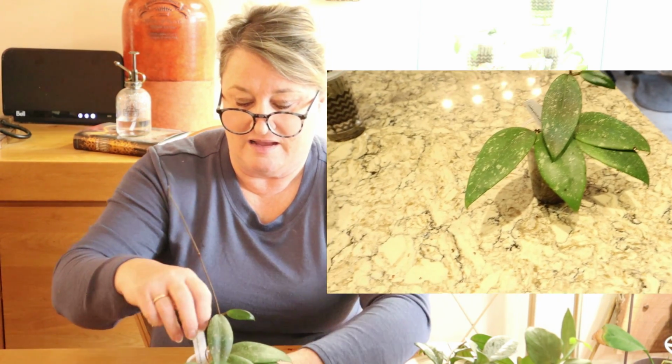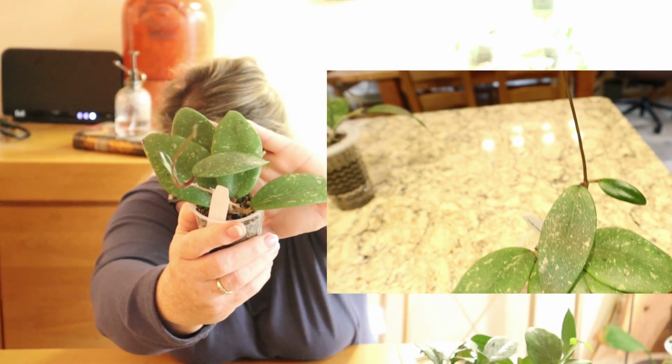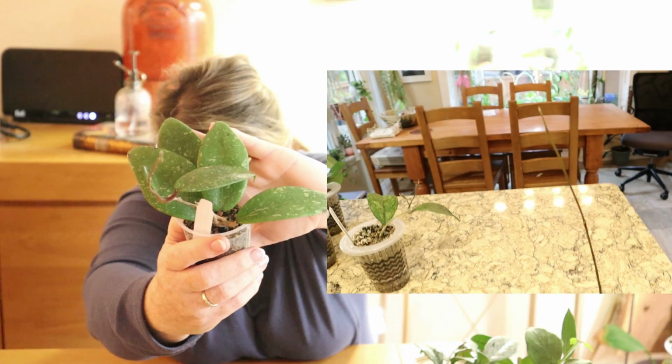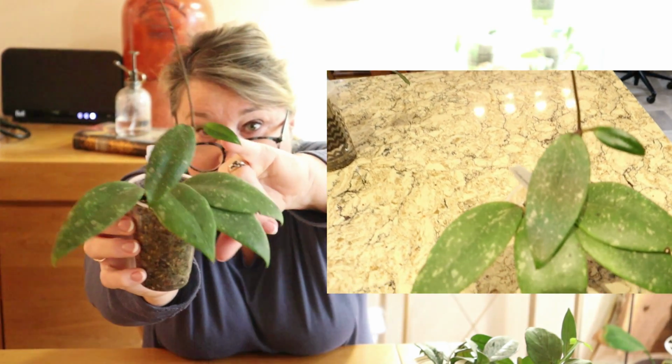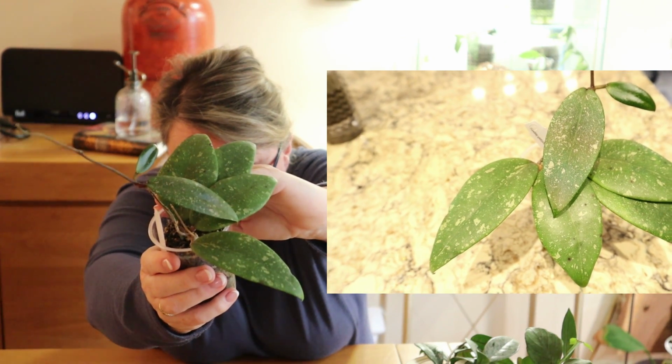This is a fairly new purchase. I imported this from Indonesia, and I was part of an import group. So this is the Hoya Vietnam AH001 splash leaves. And it is so pretty. She has put out a new tendril, and you can see we are getting some new leaves. So I think this is just gorgeous.